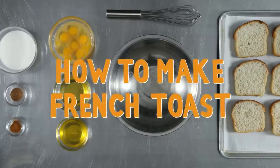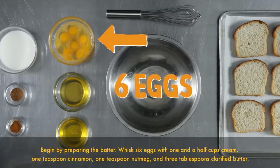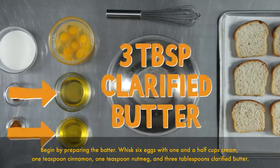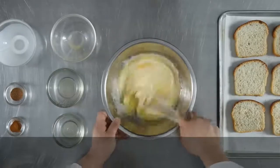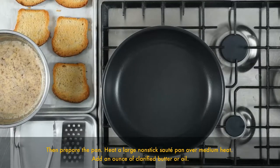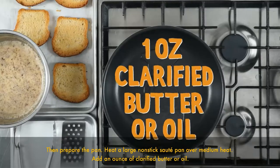How to make French toast. Begin by preparing the batter. Whisk 6 eggs with 1.5 cups cream, 1 teaspoon cinnamon, 1 teaspoon nutmeg, and 3 tablespoons clarified butter. Then prepare the pan. Heat a large nonstick saute pan over medium heat. Add 1 ounce of clarified butter or oil.